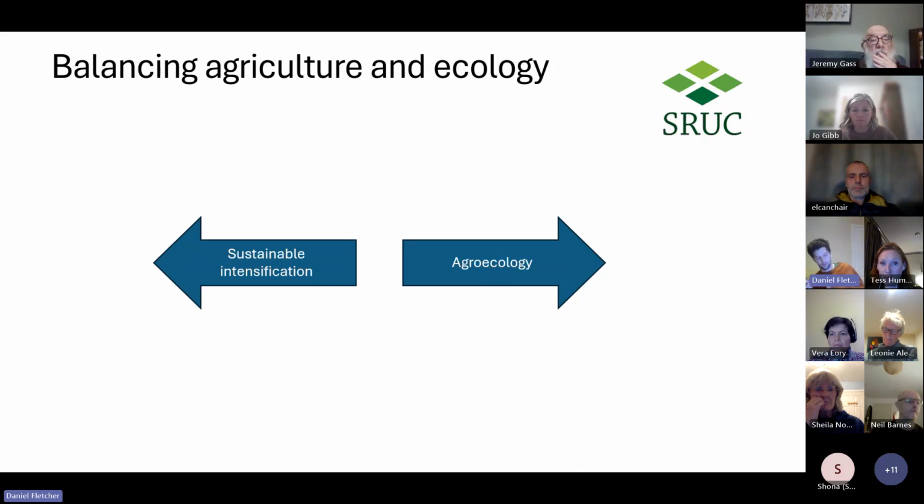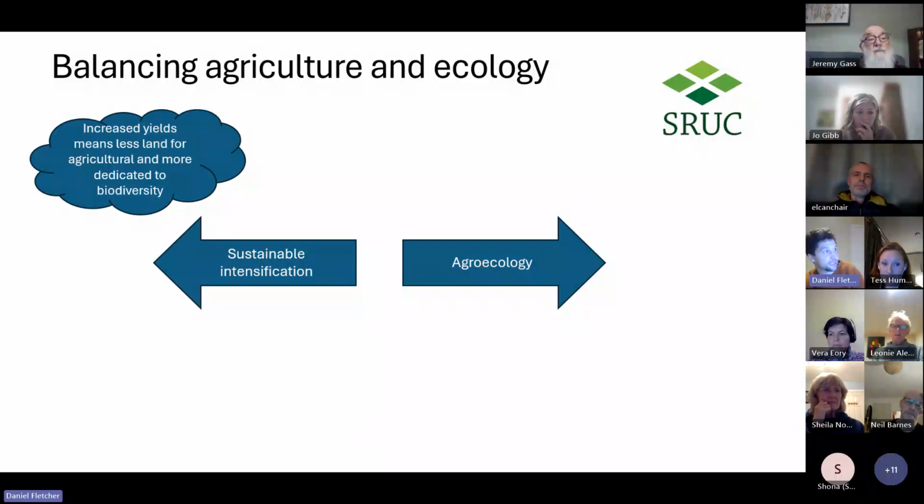So how do you increase biodiversity while also producing enough yields to feed everyone? And I've got my maybe very naive diet model of this in my head of what's going on. There's just two ends in my spectrum. This might not be the be all and end all, but there's sustainable intensification. This is basically the philosophy that you can increase yields, and this means there's less land for agriculture, and you can dedicate that land to biodiversity or other things.